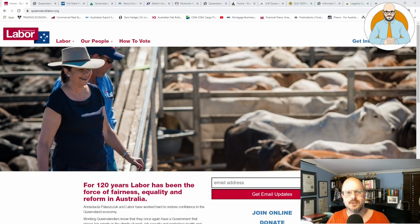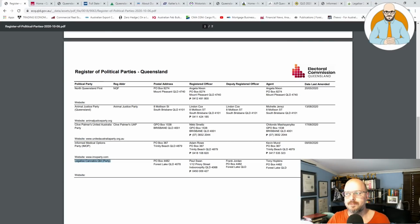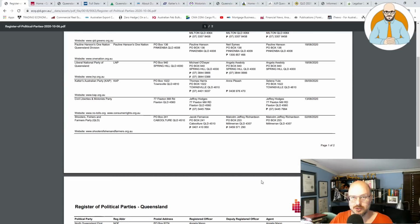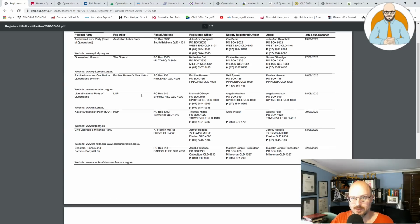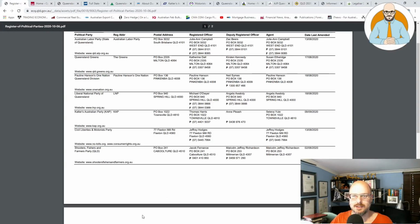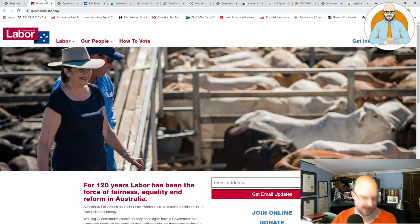So there are a few parties running in Queensland. Now you can find that all on the Queensland Electoral Commission, and these are all the parties registered in Queensland. Now, first one, and we'll just go in the order on the list here. So the first one is the Labor Party.